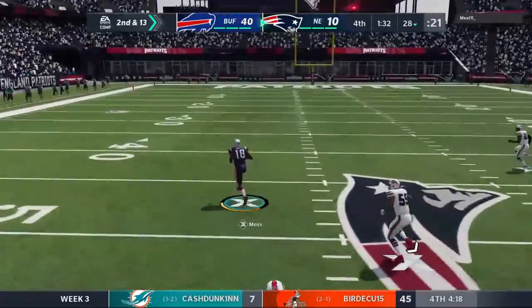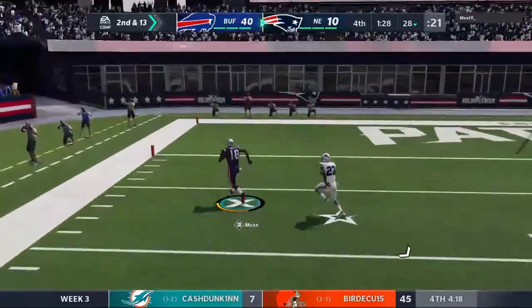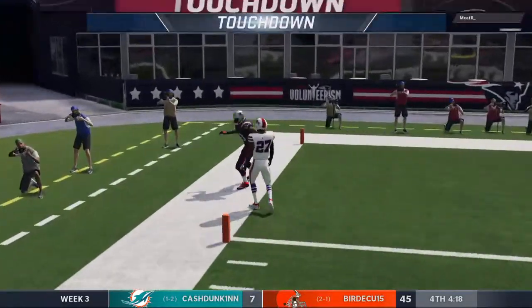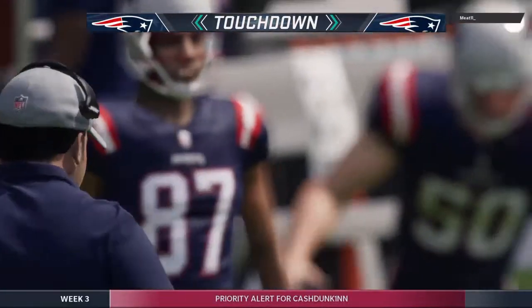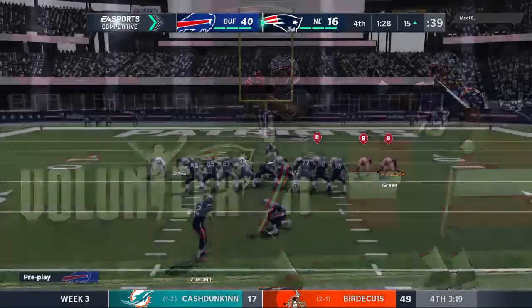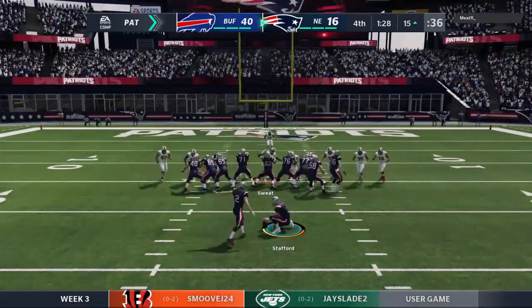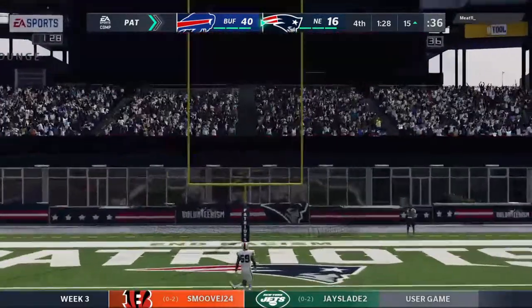The throw over the middle, taken in. There he goes, left side. And all the way in. Touchdown, New England. A big play there. His 2nd touchdown on the season. And the Patriots make some inroads here on that deficit.